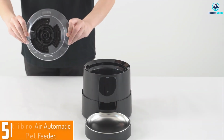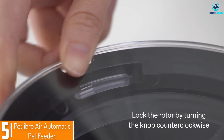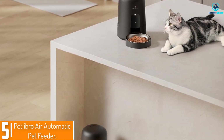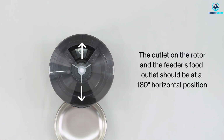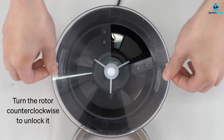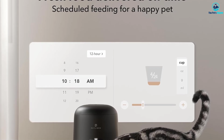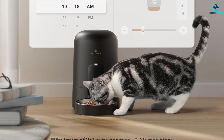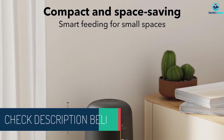Starting at number 5, we have the Petlibro Air Automatic Pet Feeder. The Petlibro Air Automatic Pet Feeder has everything you need to reliably feed a cat on a timer, but lacks the useful app that makes the Wi-Fi edition of this feeder our very favorite. Instead of the 30-day lithium-ion battery, this more minimalist Air model comes with a USB-C plug with a 5-foot cord, with 3 D-cell batteries for backup in case the power goes out while you are away. An indicator on the device keeps track of how much battery life is left.